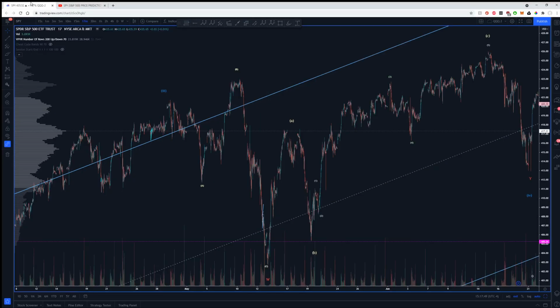Now where I have this chart scrolled to should look pretty similar because this is exactly where we were looking at in my previous video, as I was just showing you. That video was on June 13th, so SPY prices were inside of here, and that's where I was expecting the downturn. Again, I was predicting downwards to about $406 to $400.